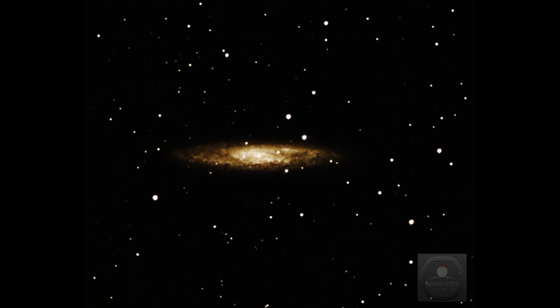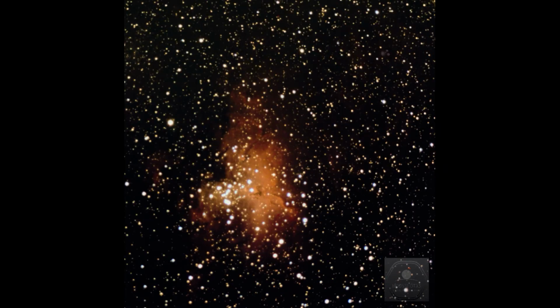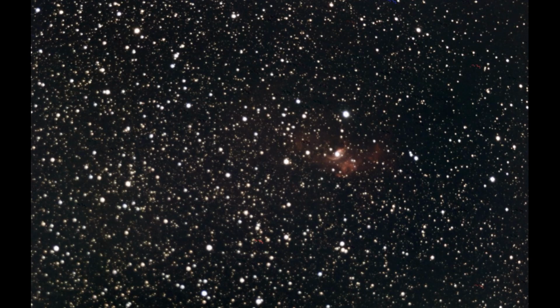This next one is the Eagle, or the Omega Nebula. Has the Pillars of Creation in it, which are dead center of the nebula. This next one is the Bubble Nebula, which if you look in between the 3 stars in a triangle, you can see a clear bubble there, hence the name.